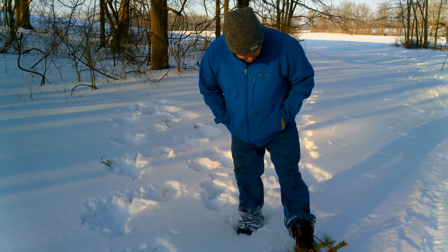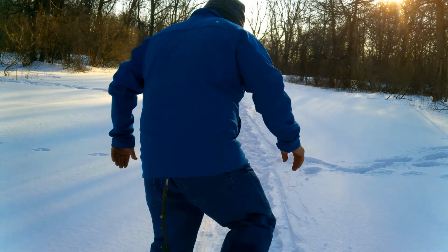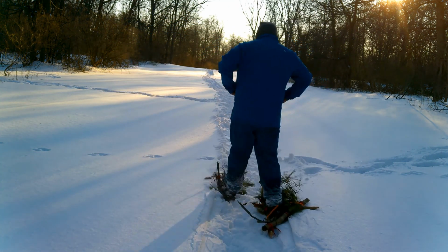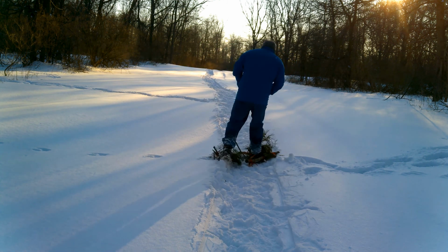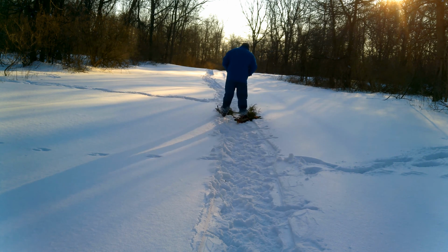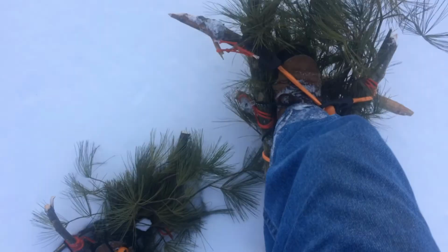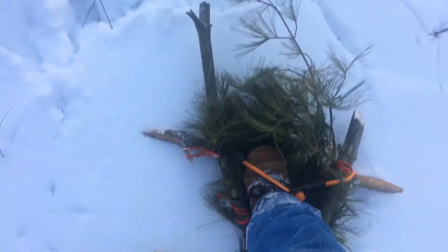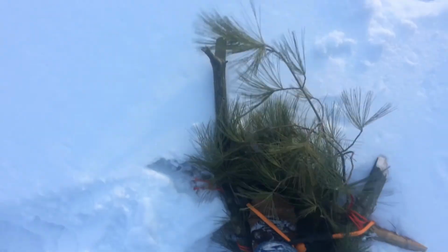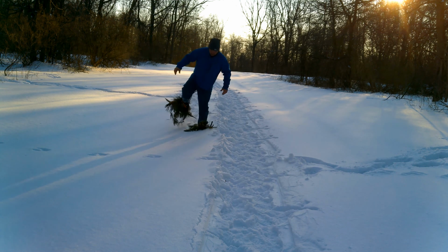All right, let's see if I can rig up the other backwoods snowshoe. All right, I've got the bungees attached. Here comes the moment of truth. Well, I'm not getting anywhere fast with these, but they do work for keeping you up off the snow a little bit. I think in a pinch, yeah, they'd work.